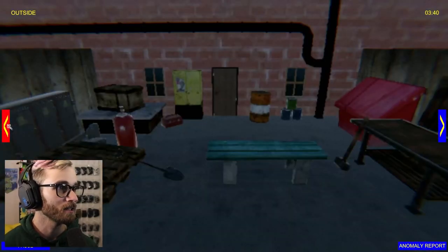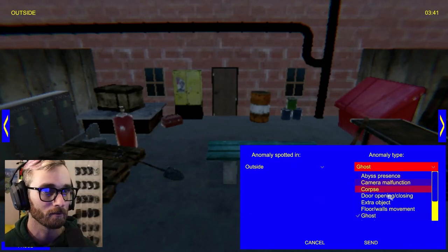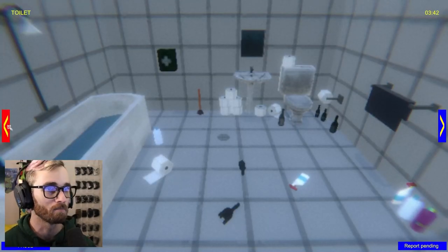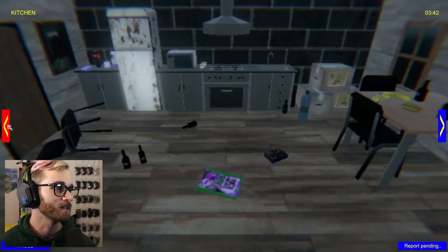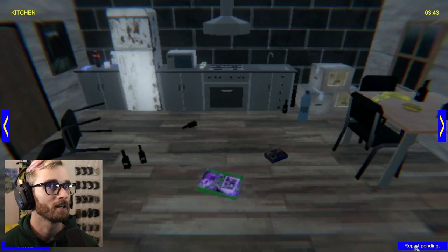None of these paintings are changed. None of this has changed. Is this like growth outside? Outside growth? And I'm just dumb? Let's try it. Growth and shrinkage is like the bane of my existence. I'm so bad at growth and shrinkage. Item movement in here. I'm pretty sure. Kitchen item movement.